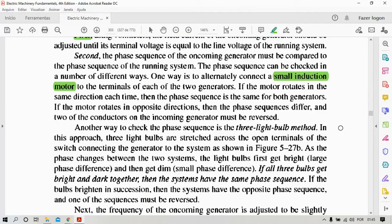If the motor rotates in the same direction each time, then the phase sequence is the same for both generators. However, if the motor rotates in opposite directions, then the phase sequences differ. They have different phase sequences. And two of the conductors of the incoming generator must be reversed. Okay? Let's understand this.